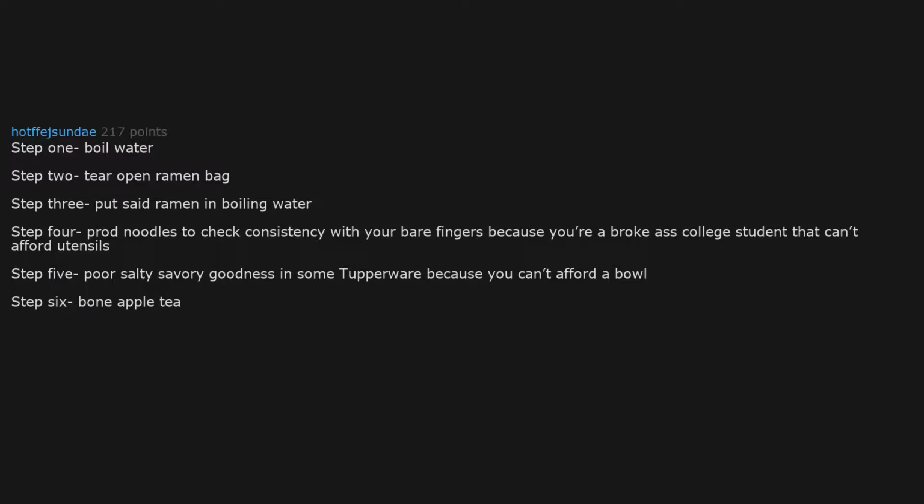Step 1, boil water. Step 2, tear open ramen bags. Step 3, put said ramen in boiling water. Step 4, prod noodles to check consistency with your bare fingers because you're a broke ass college student that can't afford utensils. Step 5, pour salty savory goodness in some Tupperware because you can't afford a bowl. Step 6, bone apple tea. Steal some utensils from the food courts.